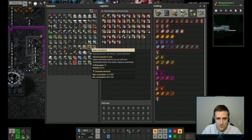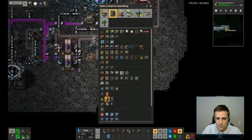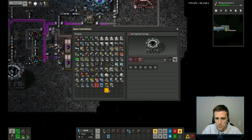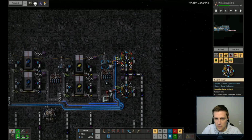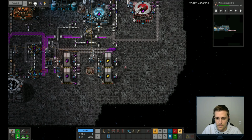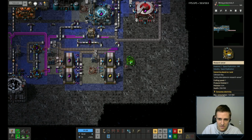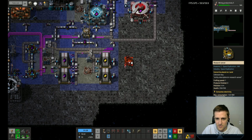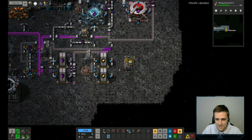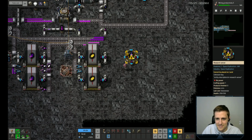We do need to make another research server though. Right? Actually, do we really need to do that? Are these actually both working all the time? Probably not. Yeah, I guess we're just gonna do one right now. One sad research server. Looks kind of funny by itself. But that's gonna do energy science.